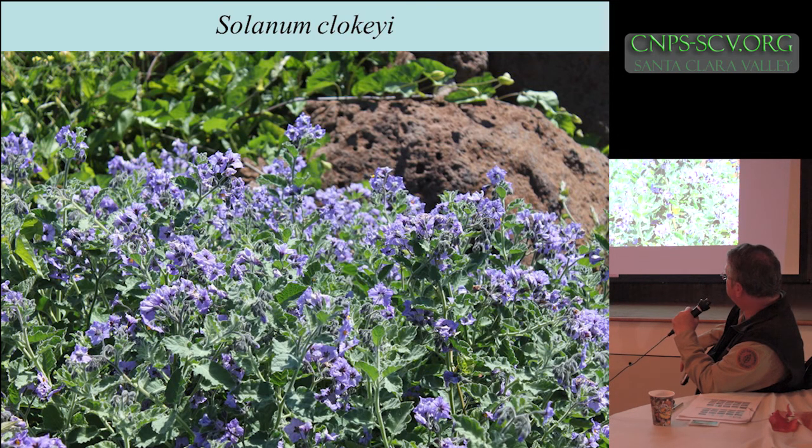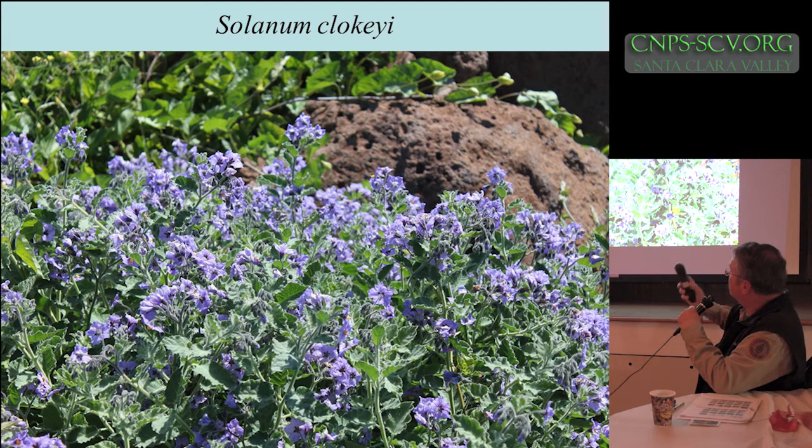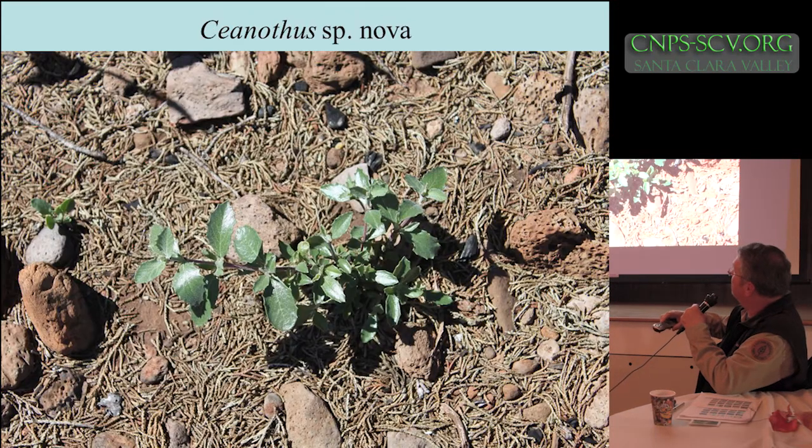Solanum clokeyi. There's discussion that this may even be an entirely different species. No one is sure yet. The island solanums, the wallacei, clokeyi, etc., are a confusing group to work with. And you'll see later how this plant grew in the other cypress forest.